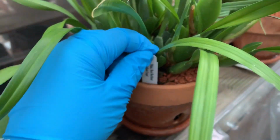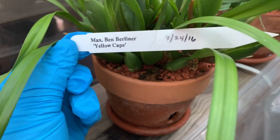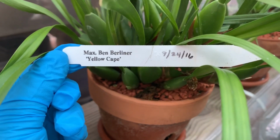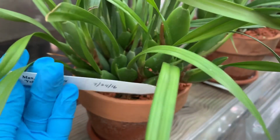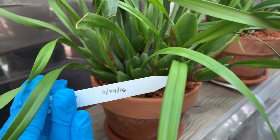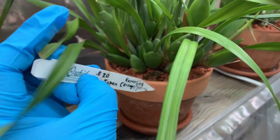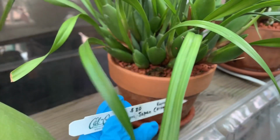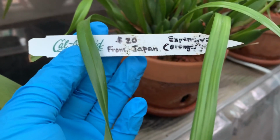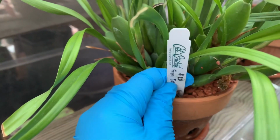I mean, a different kind of plant. Not plant, but flower. Sorry, flower. This one is a Maxillaria Barlaner Yellow Cape. So I repotted this in 2016, so I've been having this plant for almost 2 years. This one is from Japan. I bought this for $20, but not this much plant, not this many pseudobulbs. It was only a few pseudobulbs.